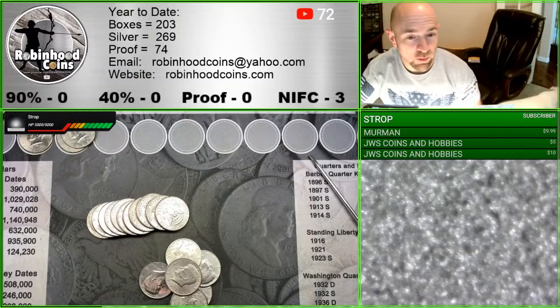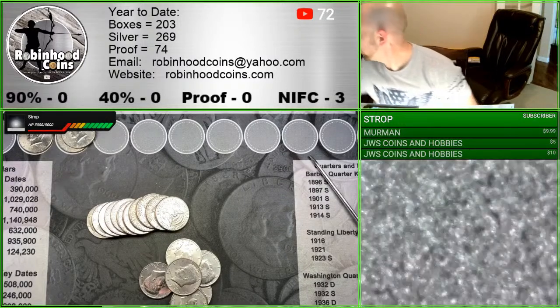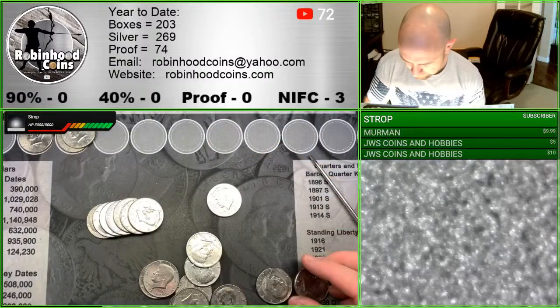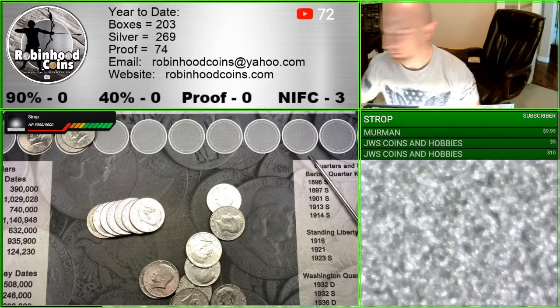An 1822 coin without a metal detector. Was it just on the ground? Like, a surface find? That would be crazy. That would be really crazy.